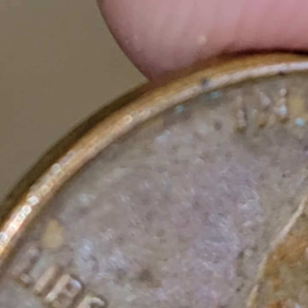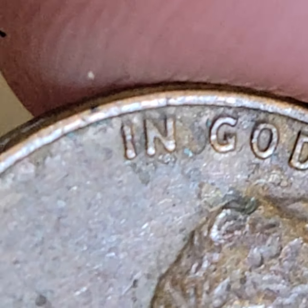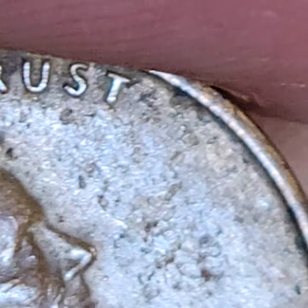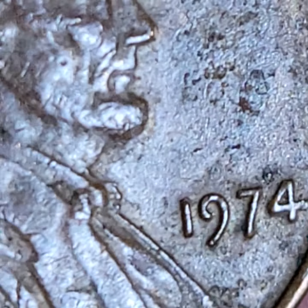Oh yeah. Look at the bottom of the I and the N. Let me see. Is the light too much? Yeah. I like that too. Not so much, not so much. All right. And the 4.